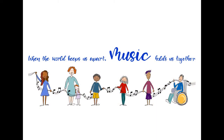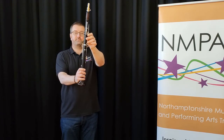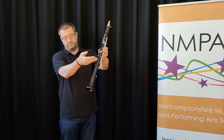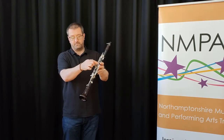After the flute, the next most popular woodwind instrument for children in Key Stage 2 to begin lessons on is the clarinet. Let's have a look at that instrument now. Children from as young as Year 3 can begin to learn the clarinet in school. The Trust would be able to provide you with a plastic one to begin with. This clarinet though is quite a posh one, and that black material is actually called African black wood, and it's that colour when you cut it from the tree.